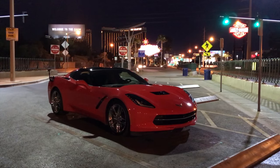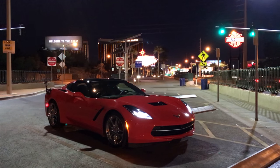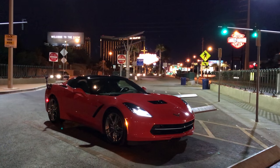So, a visit to the classic Las Vegas sign. I think this is the first time I've been here without any other people around. I think it's actually still maintained by the same people who built it. That's what they say, at least.